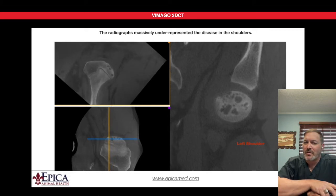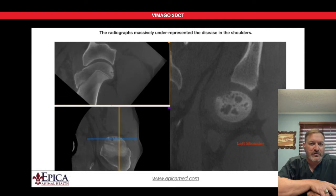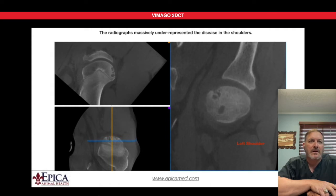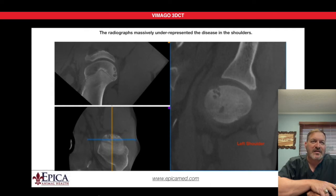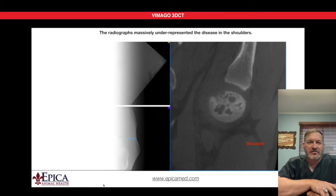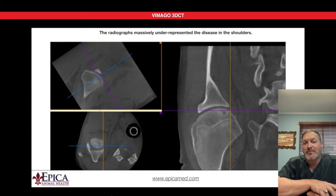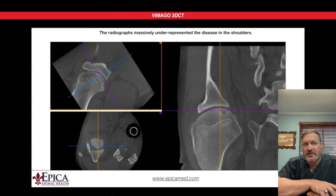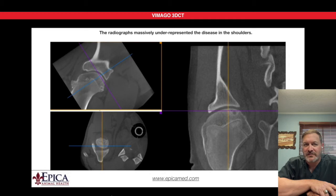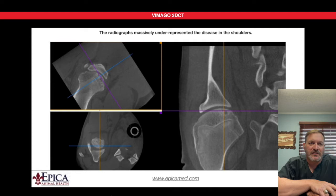The radiographs were massively underrepresenting the situation in the shoulders, simply because we are only using a 2D plane. But when we're able to take three-dimensional cross-sectional images of these shoulders, we get to see everything that's going on in both sides. And both shoulders are riddled with degenerative joint disease. Just terrible, horrible lesions. Swiss cheese, so to speak. You'll see a 3D come up here in just a second.